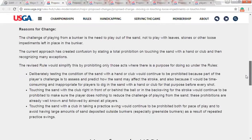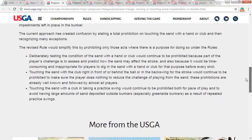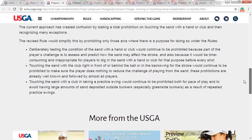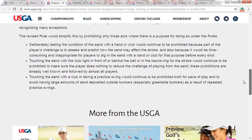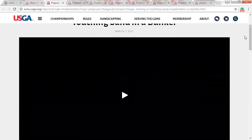Touching sand with a club in taking a practice swing continues to be prohibited both for the pace of play and to avoid having large amounts of sand deposited outside bunkers, especially greenside bunkers, as a result of repeated practice swings.